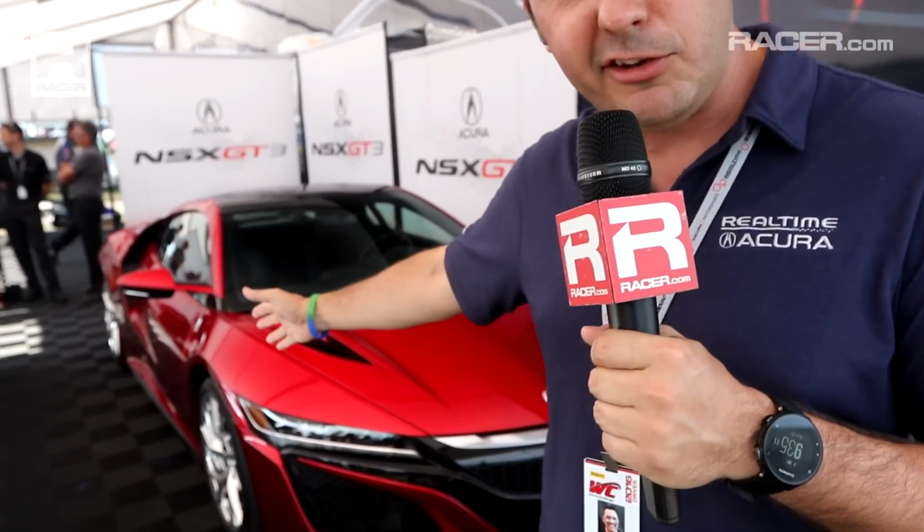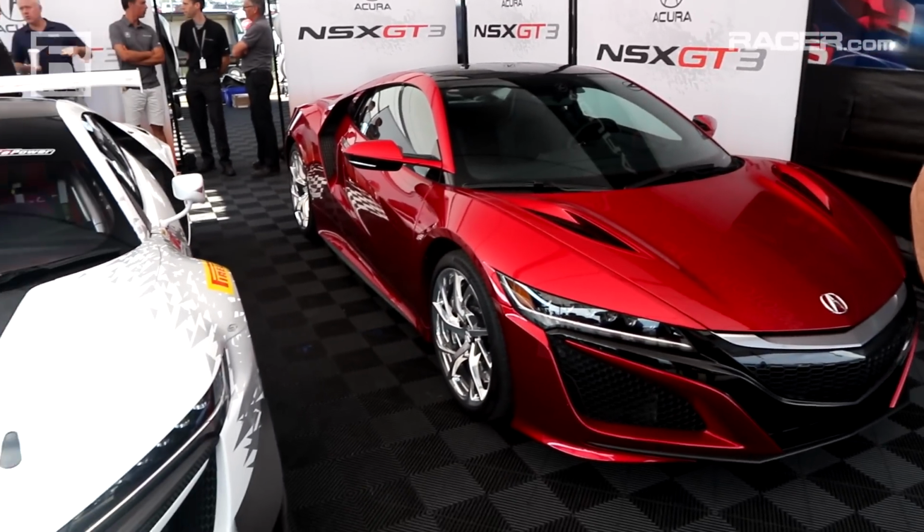Hey, I'm Ryan Eversley, driver of the number 43 Acura TLX in the Pirelli World Challenge Series. We're here in Mid-Ohio, and we've got the brand new Acura NSX GT3 car right behind me, and right next to it is its street predecessor, the Acura NSX street car, all new.